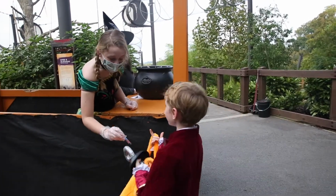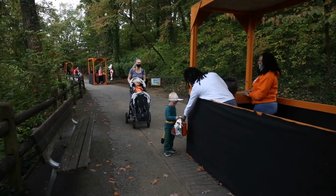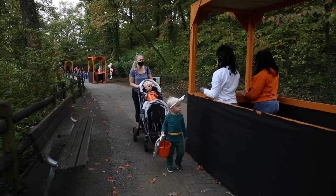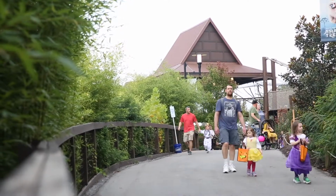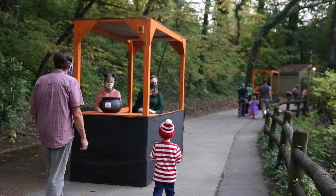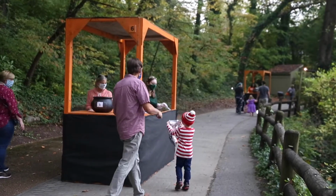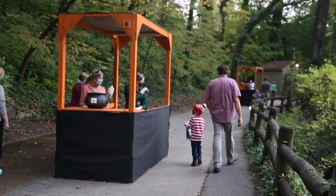Our volunteers that are working the event are masked and gloved, and they are also pre-screened, and so they will drop the candy into the bag, so there's no hand-to-hand contact, so a gloved hand drops the candy into the bag. Before, we would have our trick-or-treat trail in a concentrated part of the zoo. You would do that, and then you would go on to carnival fun and games.